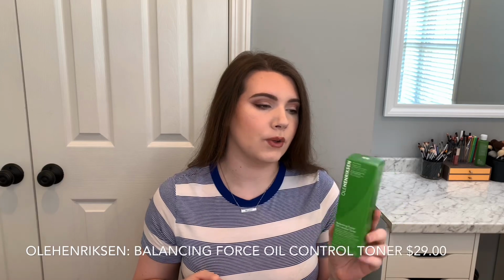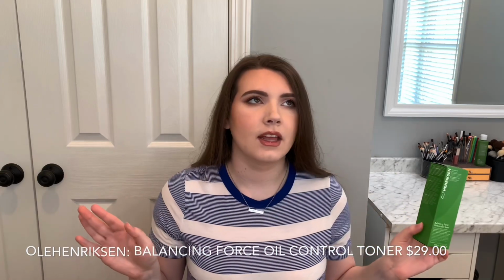And then another restock is the Ole Henriksen Balancing Force Oil Control Toner. I probably have repurchased this in every single Sephora order since I've tried it. I mean, I talk about it in almost every single video, I feel like. So yeah, if you have oily, acne prone skin and you haven't tried this, go try it. Thank me later. You're welcome.